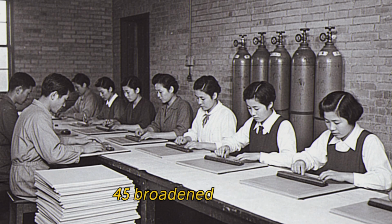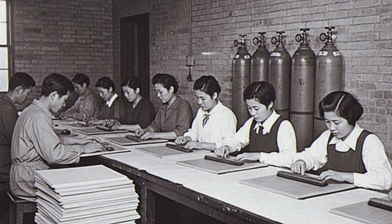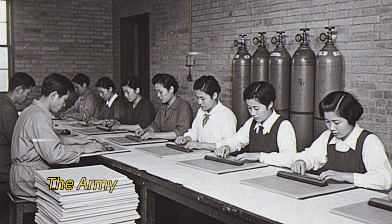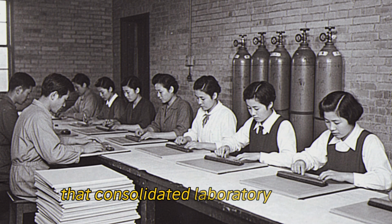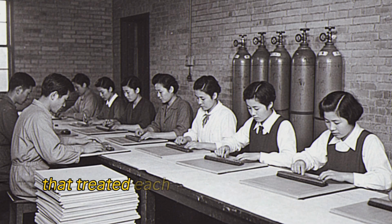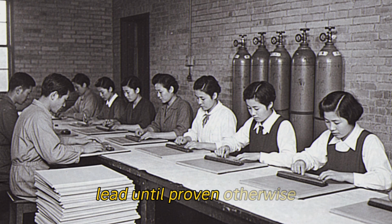The American record that accumulated through the winter of 1944-45 broadened in scope beyond forestry and local law enforcement. The Western Defense Command compiled a running digest of sightings, recoveries, and controlled demolitions across coastal and inland districts. The Army Air Forces circulated technical notes that consolidated laboratory findings from scattered fragments. The Federal Bureau of Investigation opened case files that treated each discovery as a potential sabotage lead until proven otherwise.